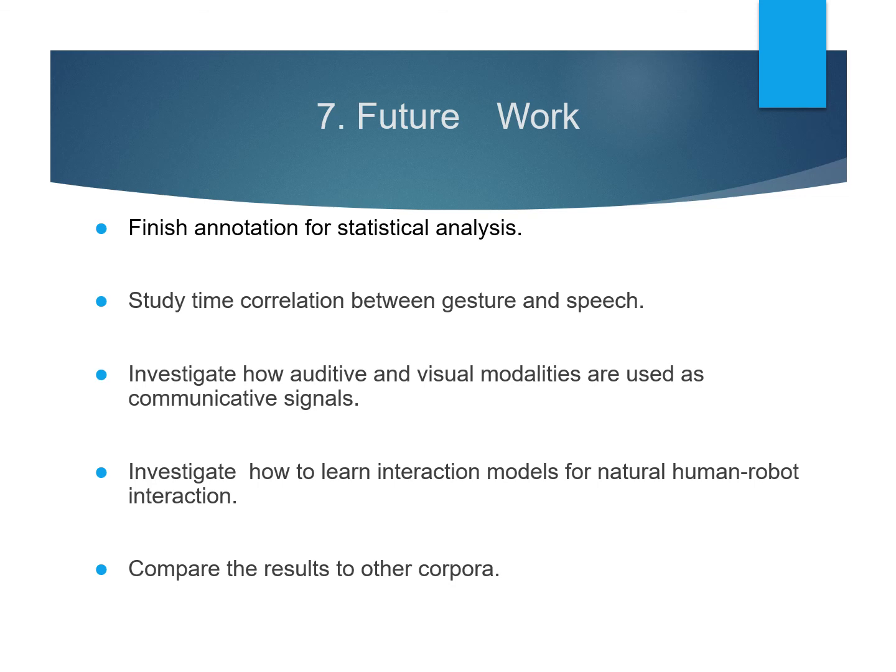We first aim to finish annotation for statistical analysis. The next step is to study time correlation between gesture and speech. In particular, we are interested in the correlation between speech and head gestures because this preliminary analysis showed that head gestures are relatively more important than other gestures in Japanese. Our goal is to investigate how auditory and visual modalities are used as communicative signals, and how to learn interaction models for natural human-to-robot interaction.